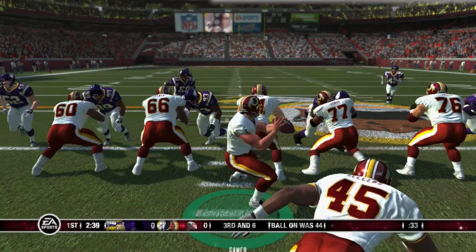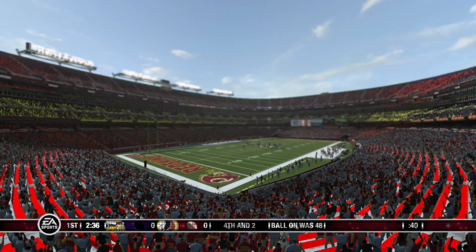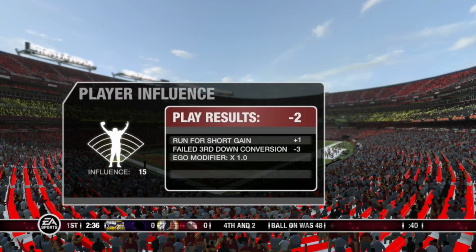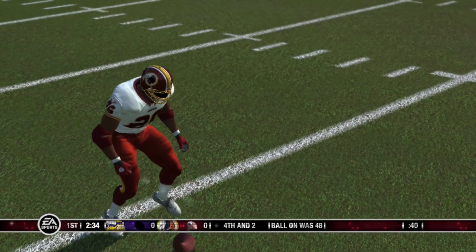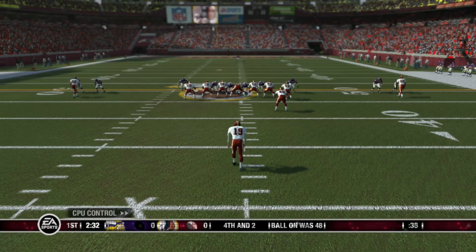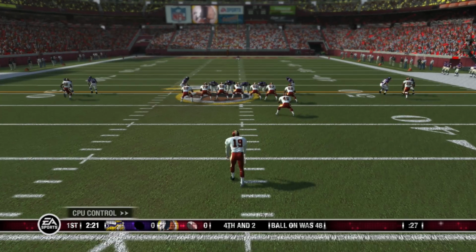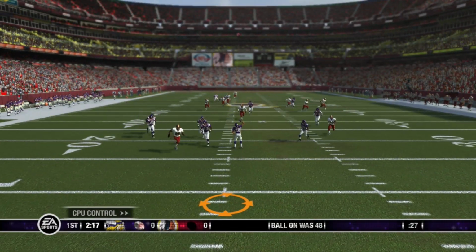They'll go from the I formation. They'll keep it on the ground again. They're going to spot this one at the 48-yard line. Portis with the carry. Gain of four. And he waves for the fair catch.